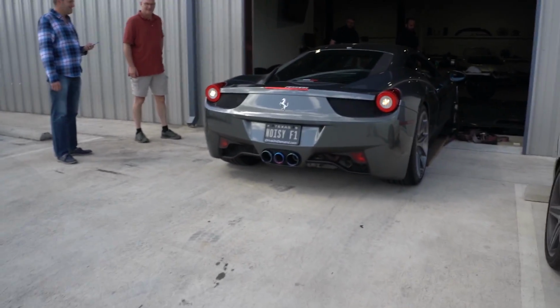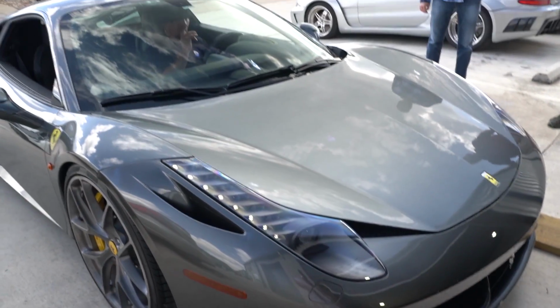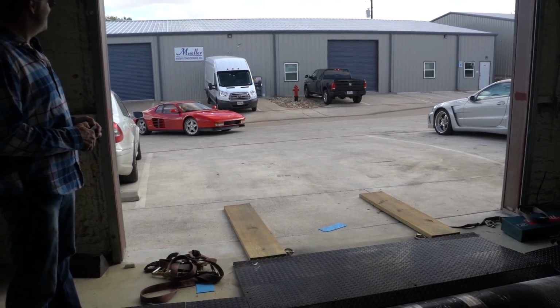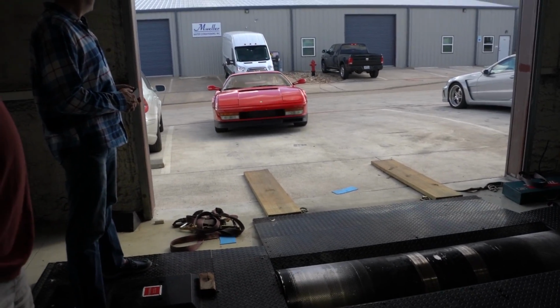Hey, look at this car here. Sweet. I need an exhaust so bad. Oh, you gotta put that on. Such a good car.